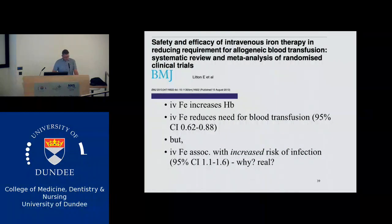Does intravenous iron work in terms of increasing hemoglobin? Does it work in terms of reducing blood transfusion? Well, yes, it does. This is from Ed Litton in Melbourne, a systematic review and meta-analysis. Sure enough, it does do those things. But interestingly, it found a small increased risk of infection in patients with intravenous iron. And there is a theoretical increased risk of infection with high plasma iron levels. He debated the clinical significance of that, but I think it's worth mentioning.